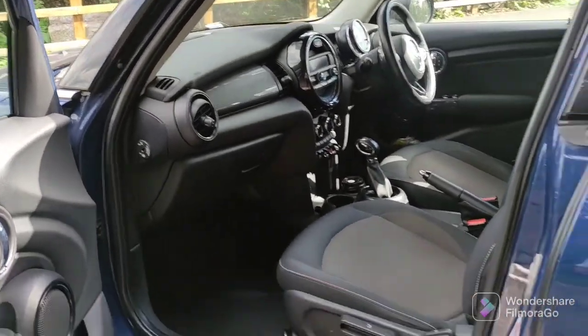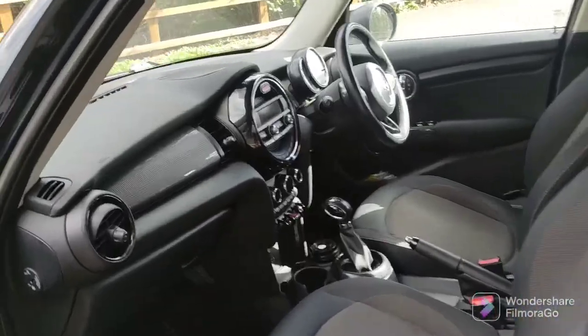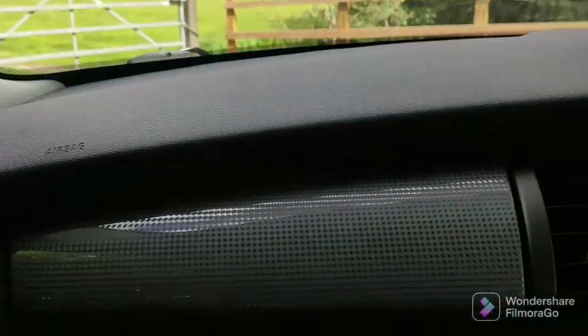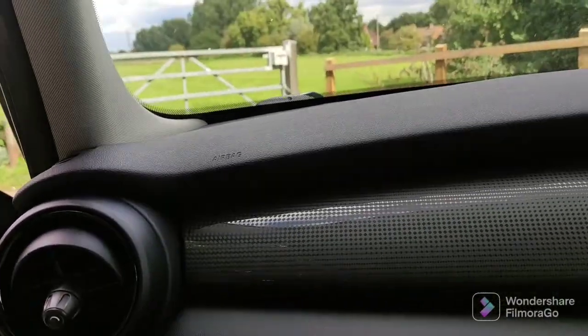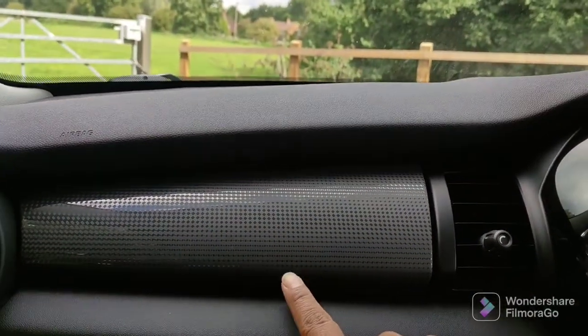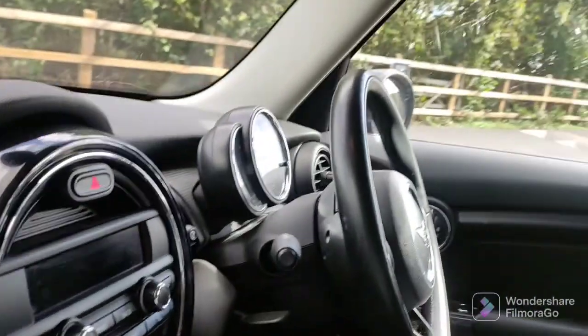In terms of space, of course this isn't the strong point of the Mini. So when you're in here, it is very cozy. I mean, look, I'm 5'6" and my knees are quite close to the glove box there, but I'm very comfortable. Headroom's good, but this is not for the 6-footers, I can tell you. Look at this, a little hidden compartment there. That's nice, isn't it? But yes, this isn't for the 6-footers out there.